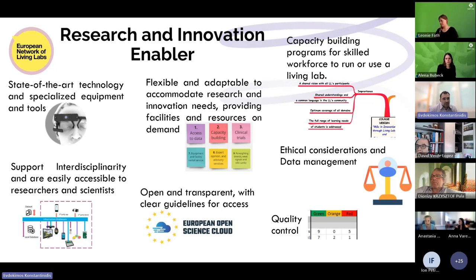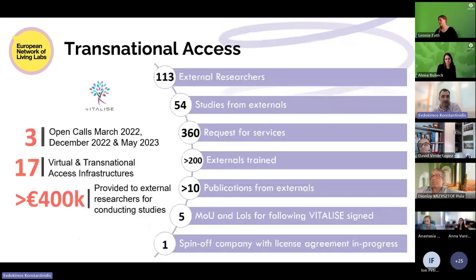They provide support to disciplinarity, and this is actually one of the main principles of the living labs. They provide open and transparent guidelines for accessing the living lab or the data of the living lab. And there is this quality control, which is, as I said before, the seal of quality that comes from ENOL. During this project, we had more than 100 external researchers visiting the different living labs in order to conduct studies by using the services that were provided by the living labs.